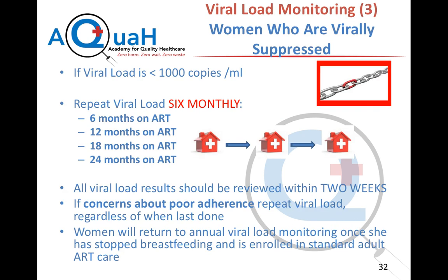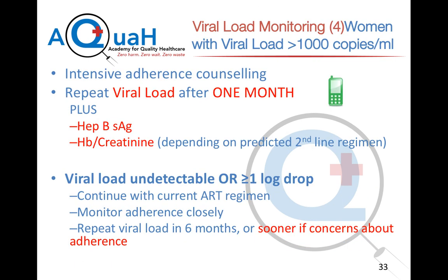Okay, the goal is to suppress the viral load, preferably to be less than 1,000. The viral load would be done every 6 months antenatally. I'm personally of the opinion that it should be done at least every 3 months during the antenatal period. However, guidelines recommend 6 monthly viral loads. If the viral load is above 1,000, we suspect that the mom might be failing therapy. The viral load should be repeated in 1 month's time.